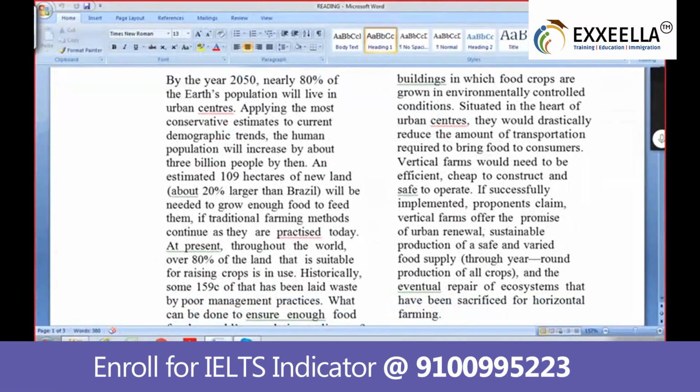Earth's population. Here it is. Yes, start reading from here. By 2050, nearly 80% of the Earth's population will live in urban centers.